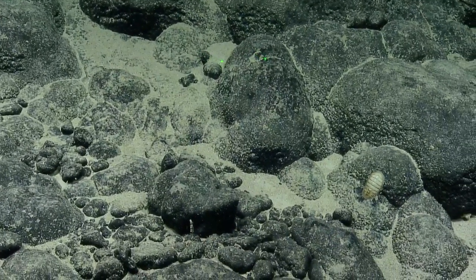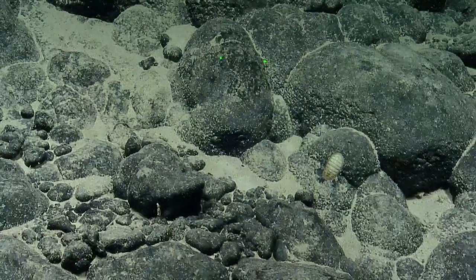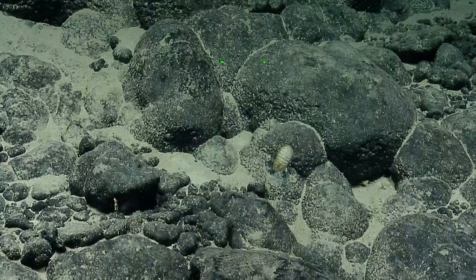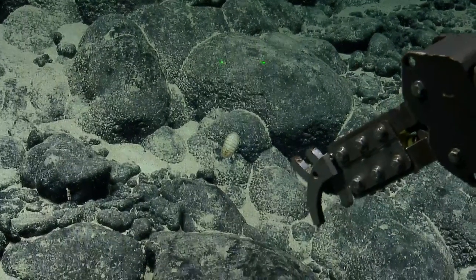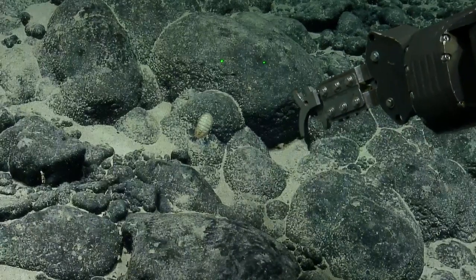What is that? Ooh, there's a worm. Where? Oh, yeah. Oh, beautiful. Look, what is that? Like a scale worm or something? What's that called? Oh, weird. Looks like a trilobite. It does look like a trilobite. Yeah. What is it? Oh, it's not, but it looks like a trilobite.